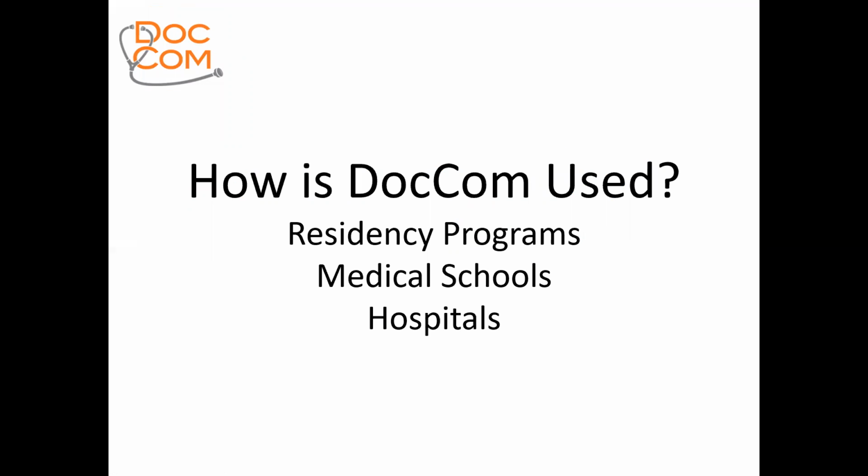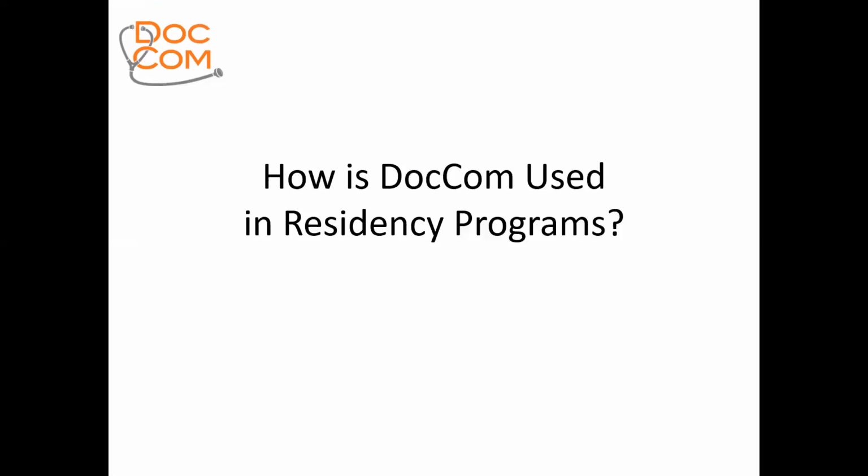So I wanted to take a look at how DocCom is used in 3 settings: 1, a residency program, 2, medical schools, and finally hospitals. And it seems as though we have people in every category who are on now. So how is DocCom used in residency programs?